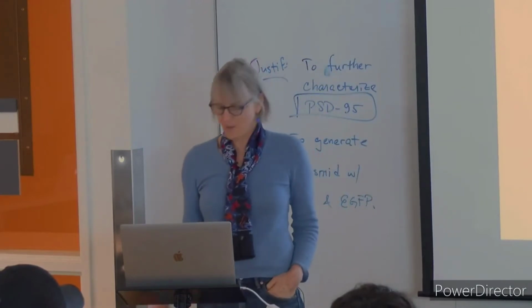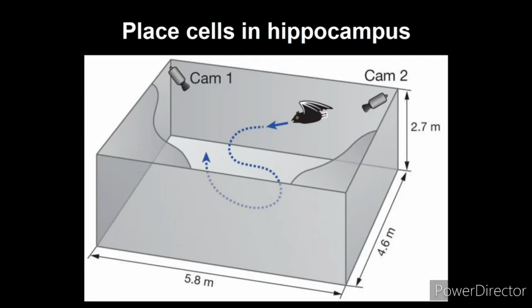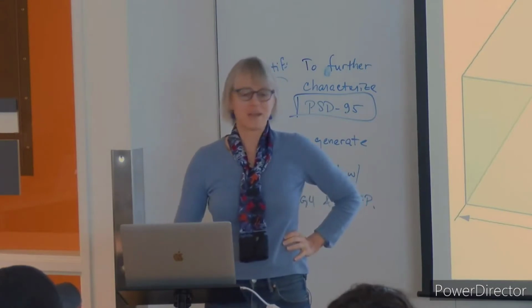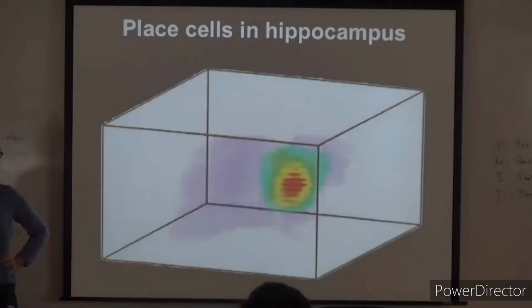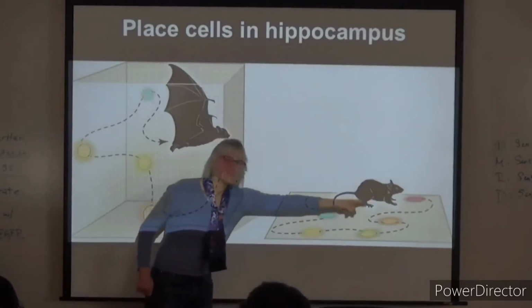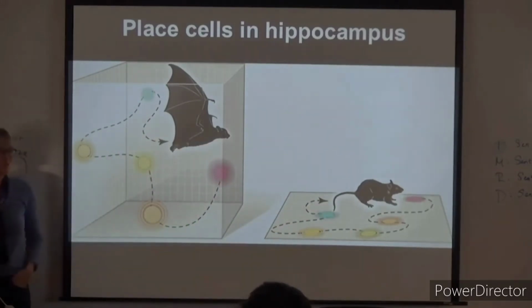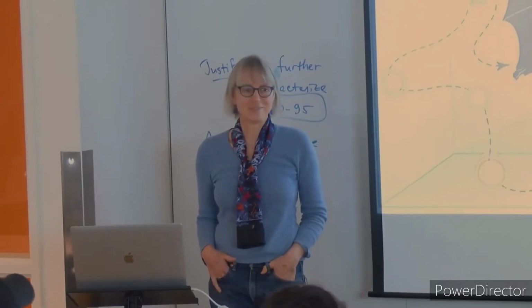And it turns out that bats have place cells too. They can do this in a lab environment where they're flying around and you keep track of their location with cameras, so you know exactly where they are in 3D space. And it turns out that place cells in bats are three-dimensional, because bats live in a three-dimensional world. So whereas these would be a bunch of schematized place cells of different hippocampal cells in a rodent, these are different place cells for different hippocampal cells in a bat. Make sense? Bats need this.